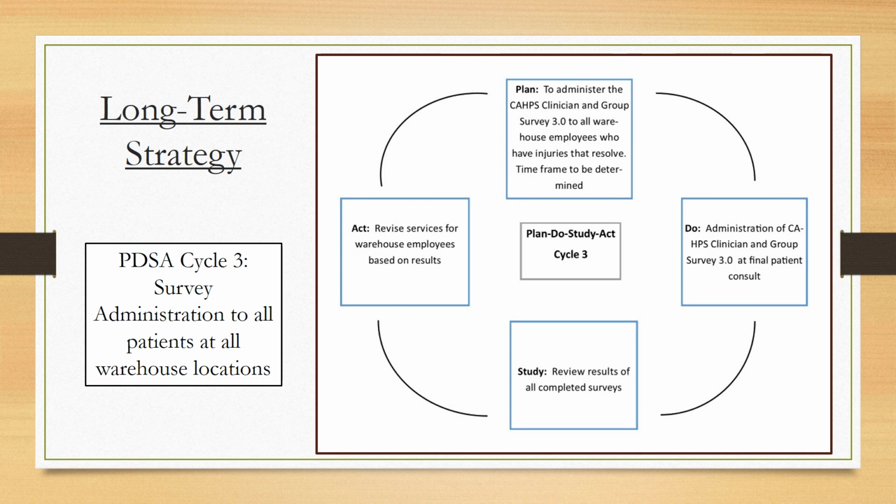So PDSA Cycle 1 and 2 are very important to this process because we need to understand how it's going, if people are interested, what the administration and completion rates look like. So when we get to the entire warehouse population, we have a pretty fluid way to go about this. Because this looks like about 1,100 people versus on day shift, it's only around 450 people. So it's important to have the process worked out before we get to PDSA Cycle 3.